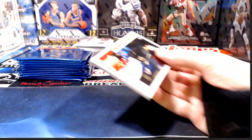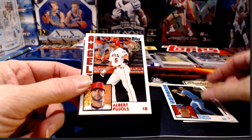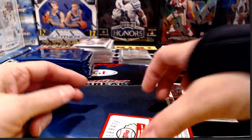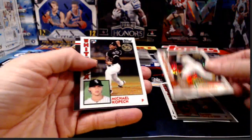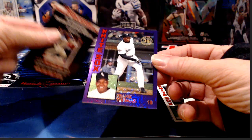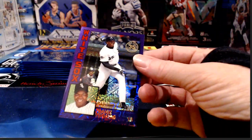Now it is time for our silver packs. So we're going to have a few cards in here and the little advertising thing on the back. So we've got Pirates, Yankees, Brewers, Angels, and then the little advertising doohickey that is in every single pack. Cardinals, Pirates, White Sox, and a numbered White Sox. And the Big Hurt is numbered to 75. So Chicago picking up a little numbered hit there.